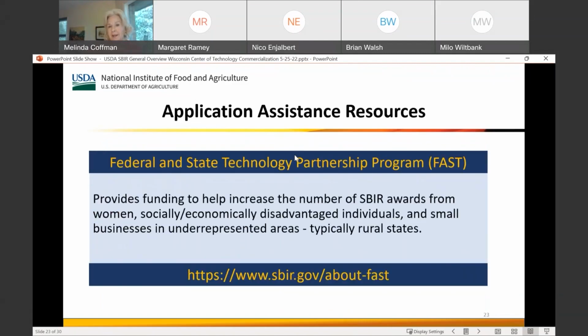There are Federal and State Technology Partnership programs, or FAST programs, that provide funding to help increase the number of SBIR awards from women, minorities, and small businesses located in underrepresented areas, which are typically rural states. That's really important, so make sure you look at FAST programs if you belong in one of those categories. I think they can be really helpful.